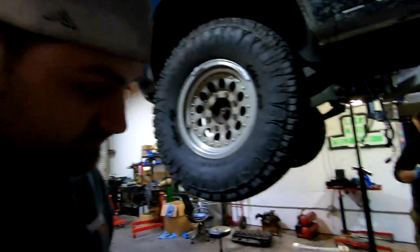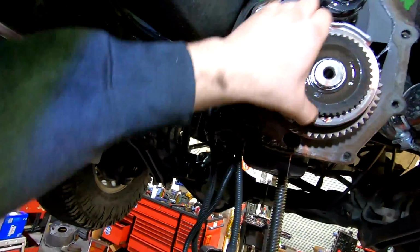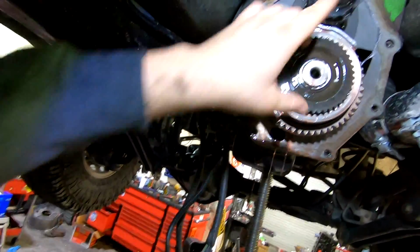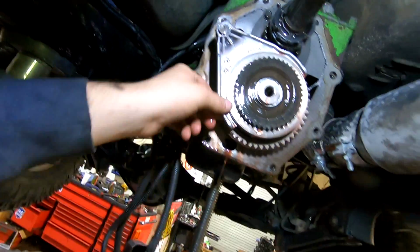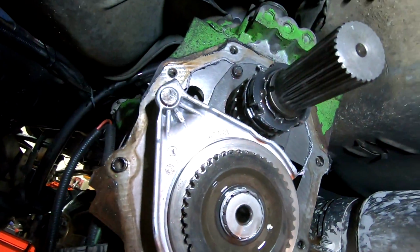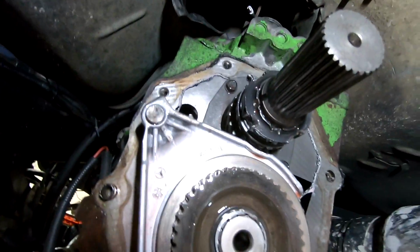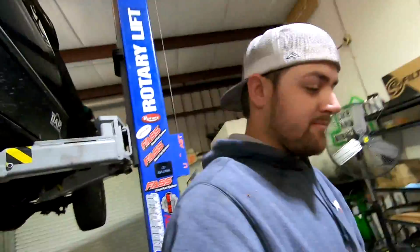We're gonna get the synchro ring off the back of 5th gear right here, and I might have another one laying around. If not, I may just weld it and say forget it. And then we're gonna get this 5th gear nut off the back here, because that thing's been put on there a couple times, so I've got a couple used parts laying around. We're gonna get those thrown in here and get it fixed up.